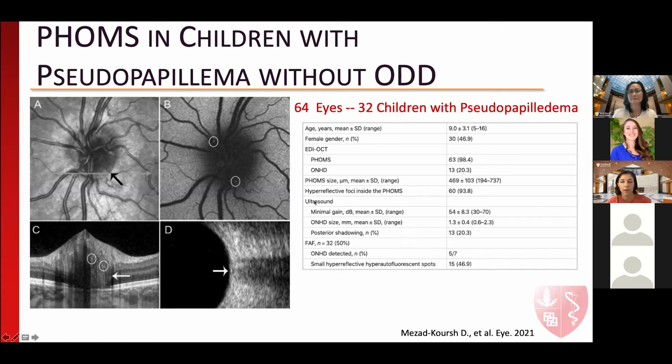We saw from Dr. Wan's group in Canada that the FOMs were not sensitive for optic disc drusen in children. This is a retrospective study of 32 children in Israel that were referred consecutively for pseudopapilledema, and they found that the FOMs are the most common finding in pseudopapilledema without optic disc drusen. They looked at the findings of FOMs in children. 98.4% of children who had pseudopapilledema had FOMs, but only 20% of the children had optic disc drusen, which means about 80% of pseudopapilledema had FOMs but not optic disc drusen.